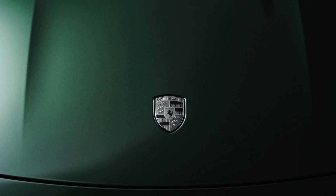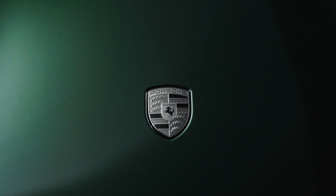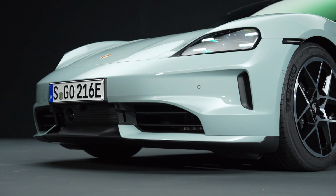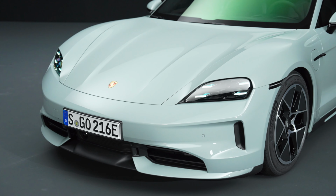The Porsche crest on the Turbo and Turbo S is finished in what Porsche calls Turbonite, which isn't something to kill Superman. It's a material, a colour. It sort of looks like silver, aluminium type thing. It's quite nice. The badges look quite cool. All Taycans have had an update to the front, just a little bit sharper, a little bit more creased, slightly different headlights at the front.